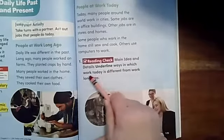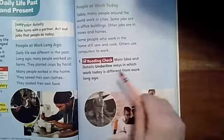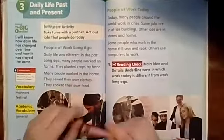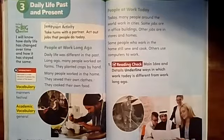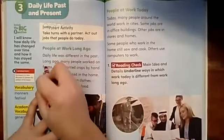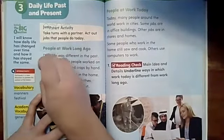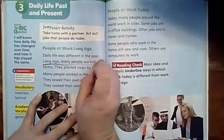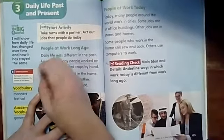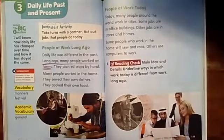Underline ways in which work today is different from work long ago. Well, let's start over here where we started reading. Remember, long ago, many people worked on farms. So here we go. We're going to underline it. Long ago, it's in line 2. Long ago, many people worked on farms. That doesn't mean that people don't do it now. It's just less people do it now.